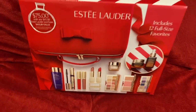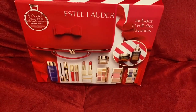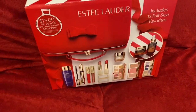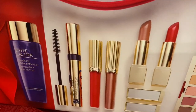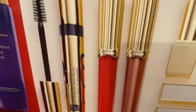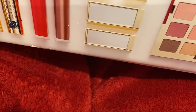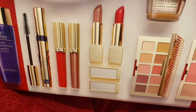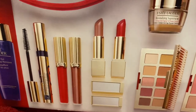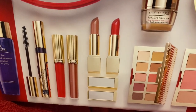So look at this box. It's 12 full size favorite makeup products and beauty products. Everything's in here. Has makeup remover, what do you call that, mascara volume. It says lash multiplying volume mascara or something like that, and lip gloss. I love lip gloss. I used lip gloss when I was in high school. So yeah, guys, they're so good.